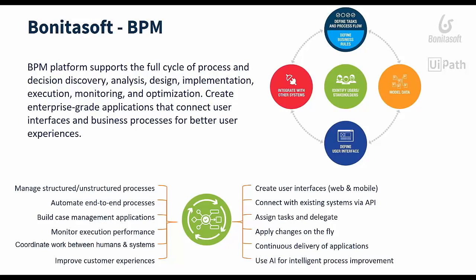About BPM now. Bonitasoft is the company, but we developed the Bonita solution. What we call the Bonita solution is a digital transformation solution that creates enterprise applications. This is really about connecting user interfaces, business data, and business rules for a better user experience. So this brings together a full cycle, written here on the slide: discovery, analysis, design, implementation, execution, monitoring, and optimization that we need to do regarding the processes, but also the decisions around them. That's what we are doing right now with the platform.